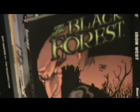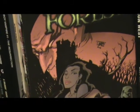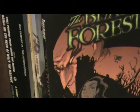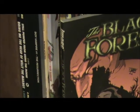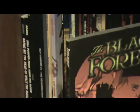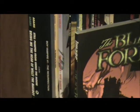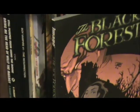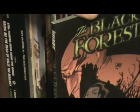The Black Forest is a World War II or World War I supernatural war story. So if you like Hellboy, war stories with a whole lot of the occult involved, this is definitely that. It's black and white, so I know a lot of people don't like black and white, but this was originally black and white. So if you're a fan of The Walking Dead, this is kind of like that. It's a story that was intended to be black and white, and I remember reading this and thinking it was pretty good.